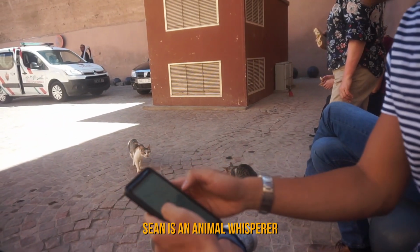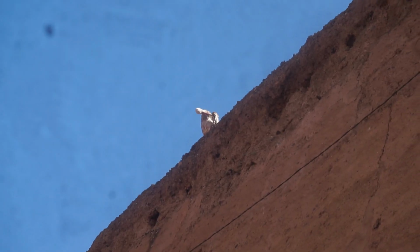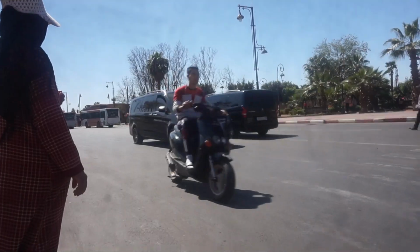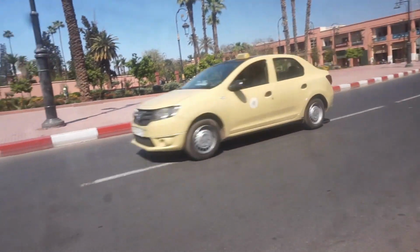Oh, it actually went to Sean when he called for it. There's a crane there. We're waiting on the side of the street. Oh, this is a cute little park. There's the mosque. So many taxis.